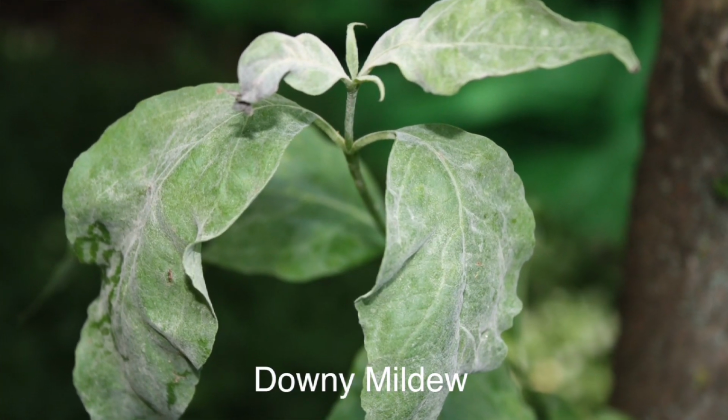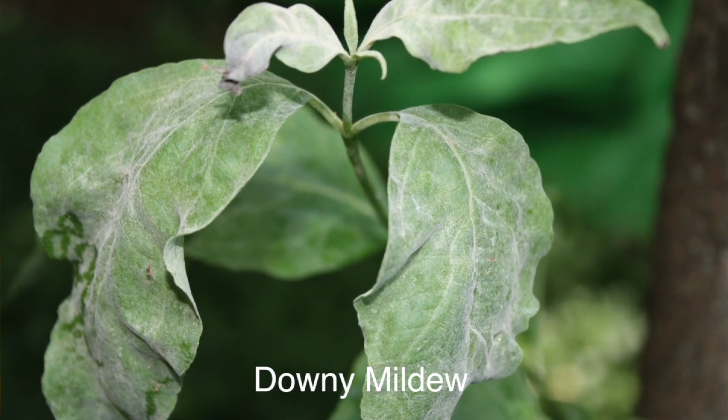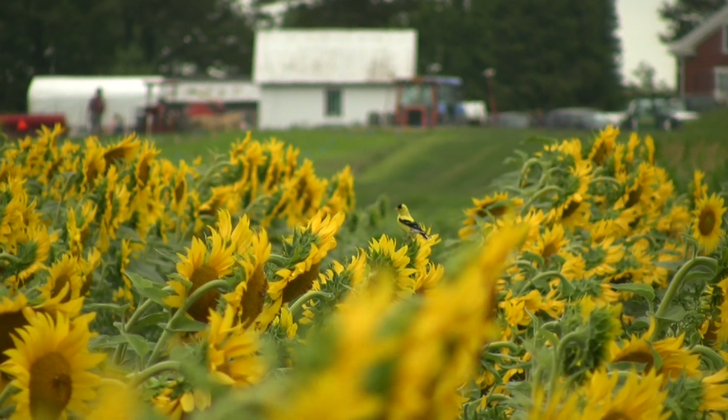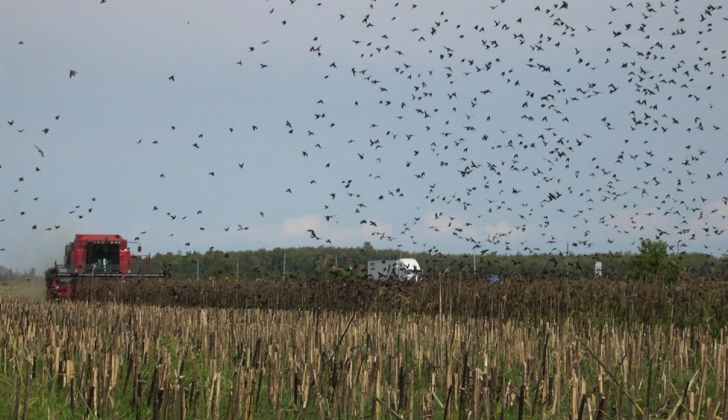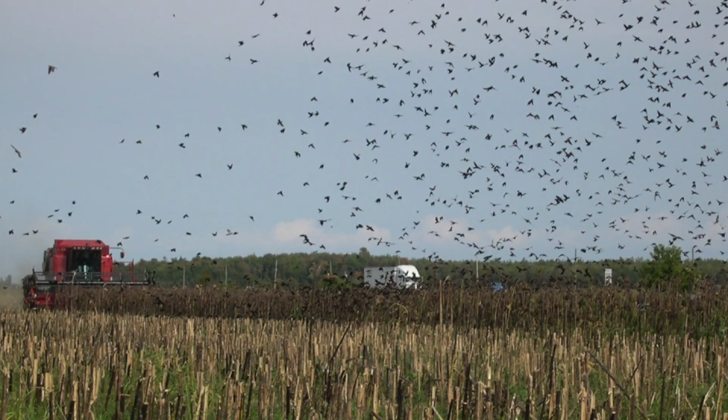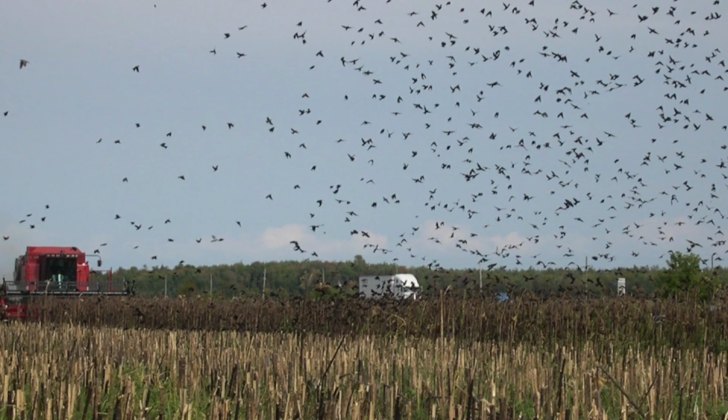And then other diseases are minor. Downy mildew is another one that sometimes comes up, but most sunflowers are resistant to that at this point. And then the big animal pests can be birds mostly. In the fall when they're migrating, they'll eat easily 10 or 15 or sometimes even 20% of the field, but that depends on the field itself and on the timing of harvest.